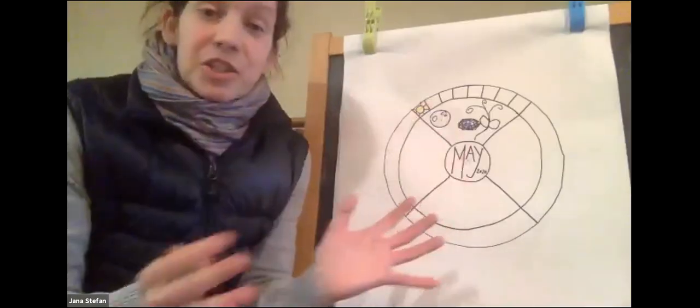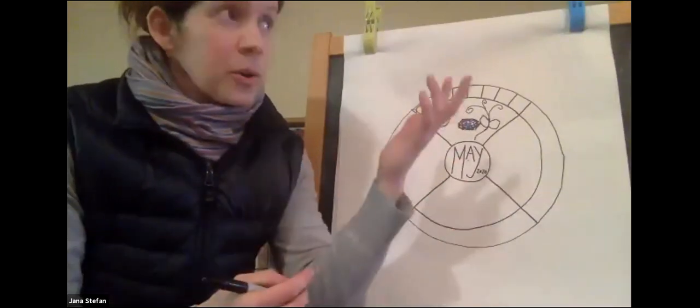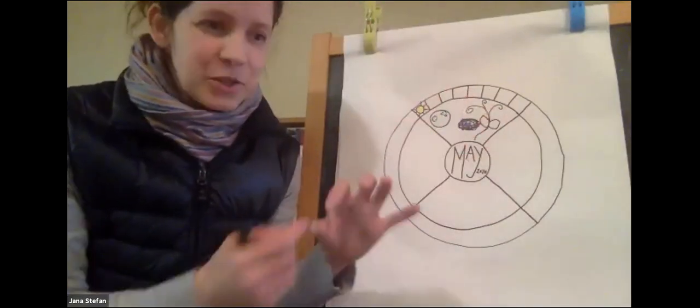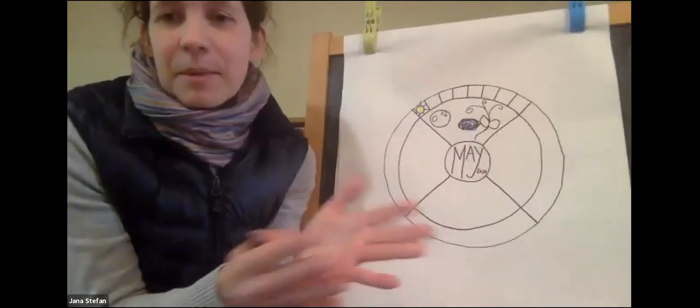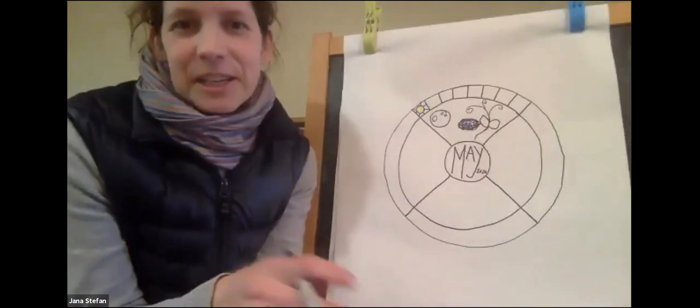You could make a wheel that's just a single day, right? A single plant in a single day. I grow hop vines, and they'll grow as much as 12 inches in a day. So if I went out for a whole day, I could draw this progression of gradually bigger and bigger hop vines. So the amount of time is whatever you want to put on it.